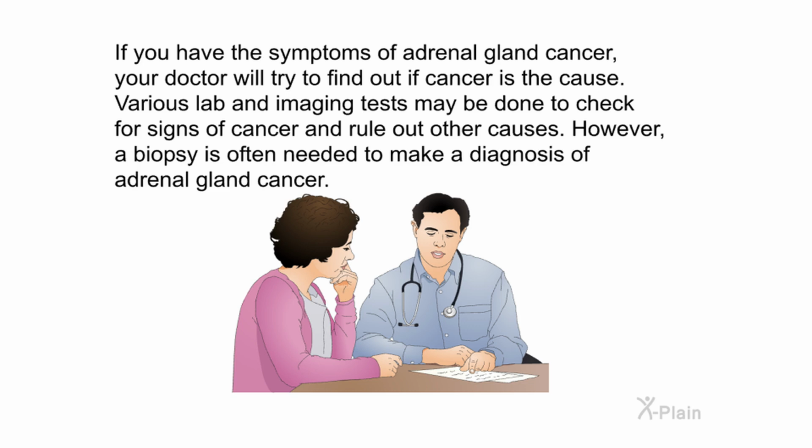If you have the symptoms of adrenal gland cancer, your doctor will try to find out if cancer is the cause. Various lab and imaging tests may be done to check for signs of cancer and rule out other causes. However, a biopsy is often needed to make a diagnosis of adrenal gland cancer.